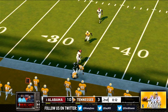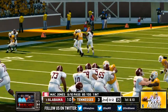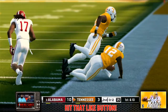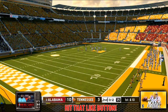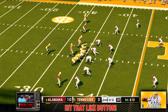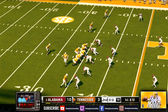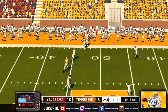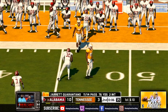Now he tries to buy some time. Fires out quick. It's picked off. He goes out of bounds at the 35-yard line. Good job to pick that ball off. He did a great job at getting in that passing lane and coming away with the ball. First and 10, all on their own 35. Passes it, and it's picked out of the sky. Big play there by the defense. That's their second pick of the half.